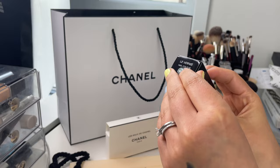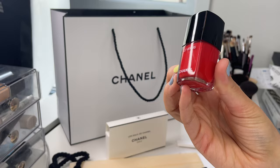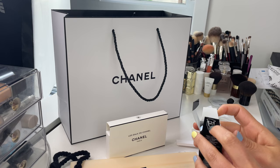Like, look at this. It's a super bright red. It's a bit orange too. It's just really hot for summer. Classic. I love a classic red nail. So that's just great. I wanted seasonal shades.